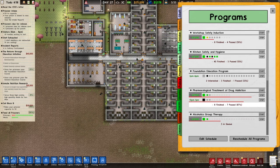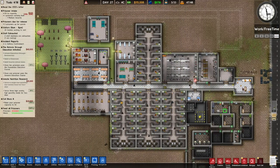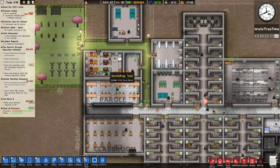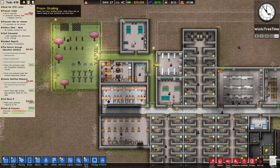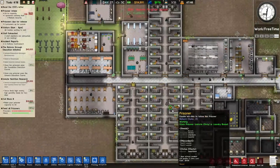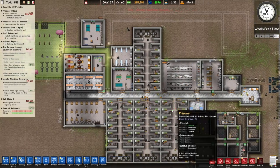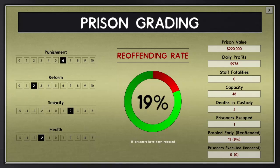Sorry, I'm just having a look at how the parole funds work, and I just found out how it works. When they go into parole, assuming they don't reoffend, which we seem to have a good non-reoffending rate for, then we get a $3,000 bonus for letting them out and not having them reoffend. Now this health, I'm really annoyed by this. Why is this health so low? So what I might do is, again, sorry for the alt tabbing.